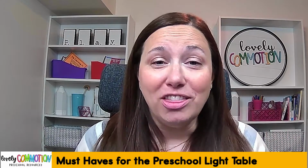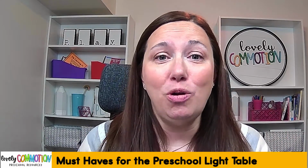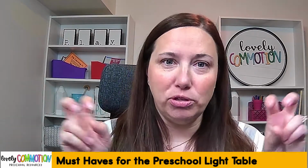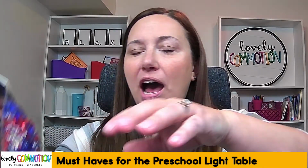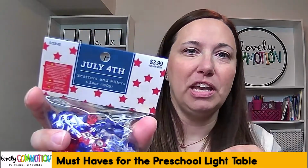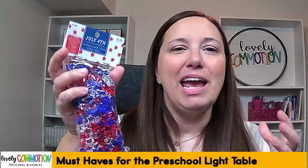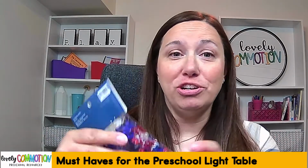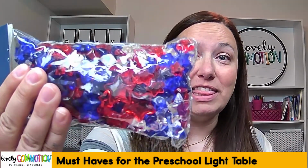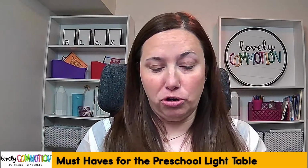So at the craft store, a lot of times they will have this table scatter, is what it's called on the bag here. I'll show you one of the bags. I bought this 4th of July one, and it says scatters and fillers. I think it's used to put in vases or things like that, but they are translucent. And so these are perfect. These are red, white, and blue stars.